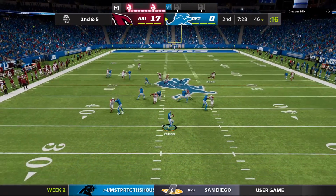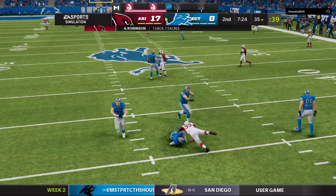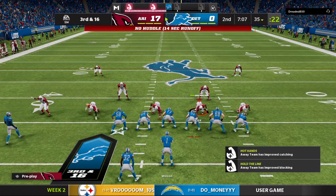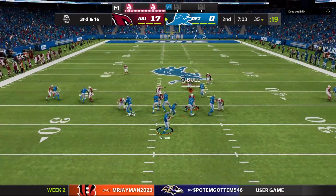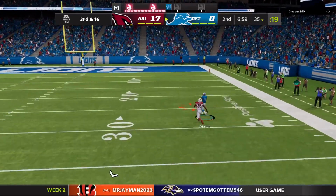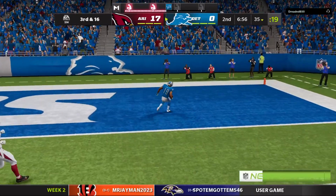Wilson. The Cards get to him here. He's brought down for a sack. An 11-yard loss on the play. Brings up 3rd down, 3rd and long. It's Wilson. He's going to float this one deep right side. It's caught inside the 25.